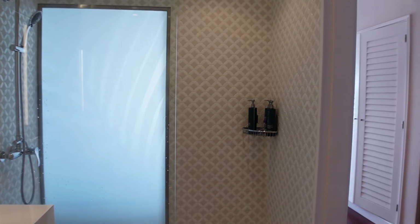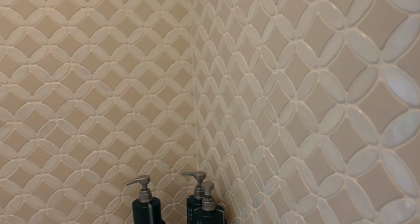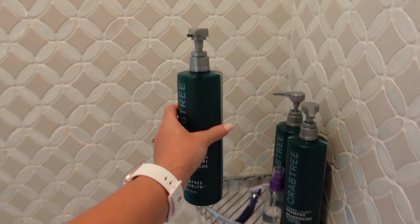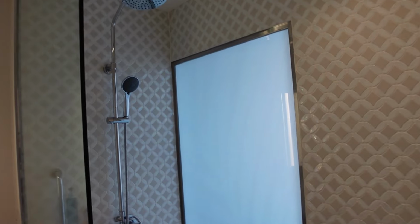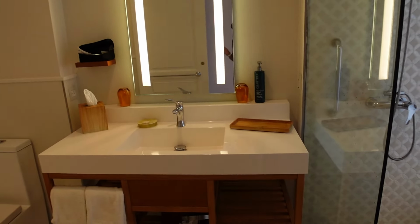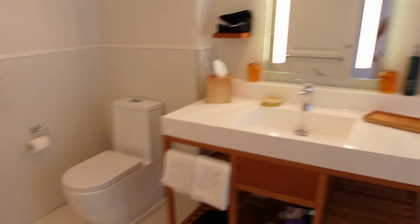I love the tile in the shower. It's like iridescent. I love that these bottles are huge. They're like this big for soap and conditioner. Sometimes they only give you the little stuff. Two shower heads, of course, and then this see-through glass lets the light in, but no one can see what you're doing, just shadows. Nice sink with some toiletries, pretty standard.